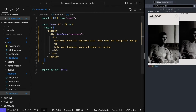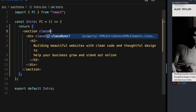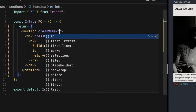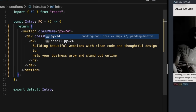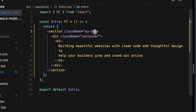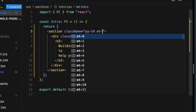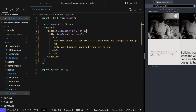After we save that, we should be able to scroll down and see that text showing up. Now's the time we need to go ahead and add in our styles. In order to do that, let's come into our section tag, go ahead and add a class, and we're going to give this some padding top and bottom. So we'll say PY24 to give it 96 pixels of padding top and bottom. Let me go ahead and scroll down so I can see my text still. This is also going to have a little bit of margin top. So let me go ahead and give this MT12 to change that margin top and push this section down just a little bit from our hero section.